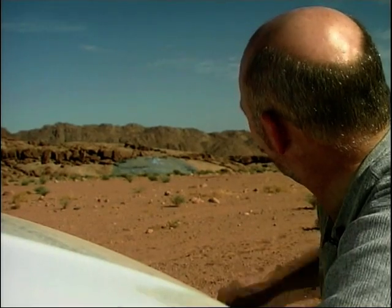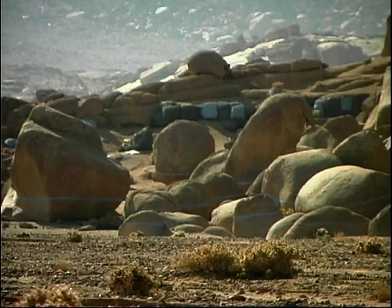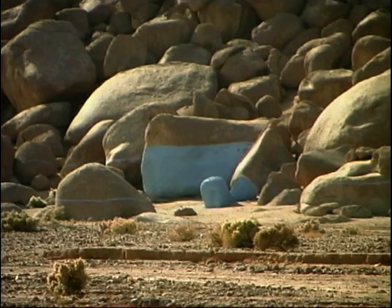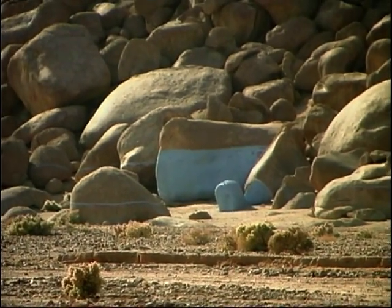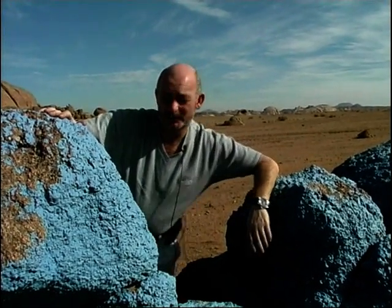I've seen some wacky things in my time all over the world, but blue rocks in the middle of the desert? Apparently some mad Belgian artist, God knows how he got here, what he was doing here, suddenly decided that the desert needed a bit of colour. So he went around everywhere painting things blue. I guess this is what they call the blues.